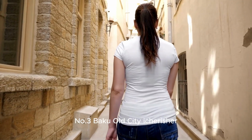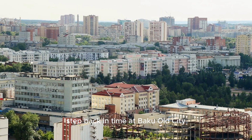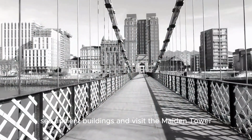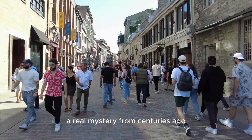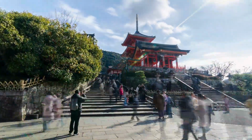Number 3, Baku Old City, İçerişehir. Step back in time at Baku Old City. Wander through tiny stone streets, see ancient buildings, and visit the Maiden Tower. A real mystery from centuries ago. It's like walking inside a storybook full of secrets and treasures.